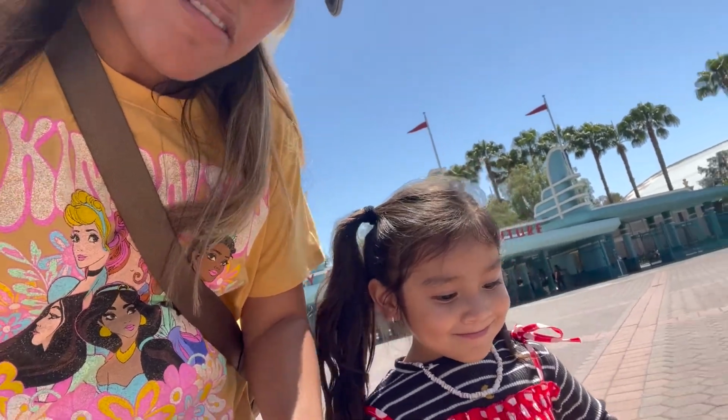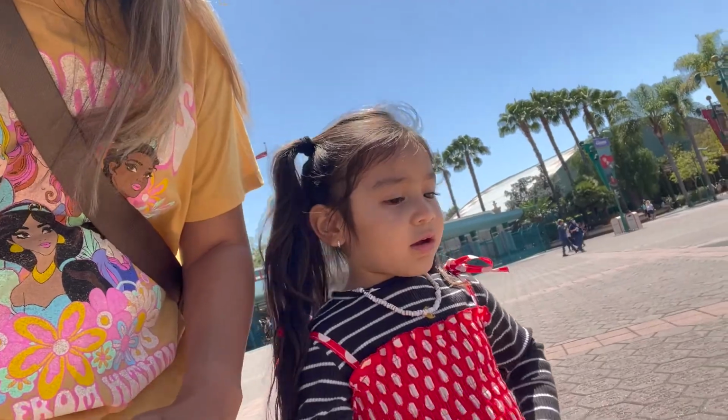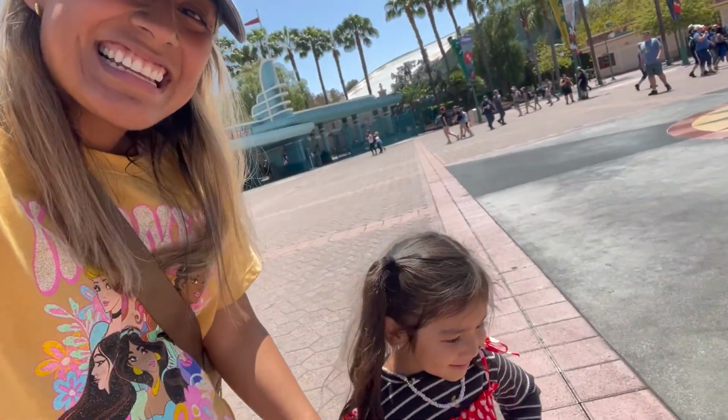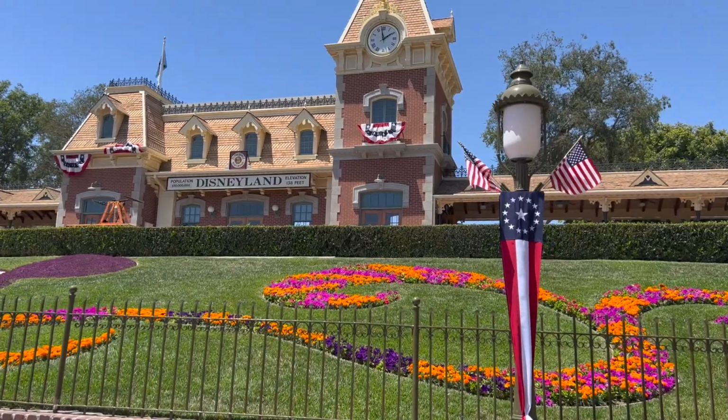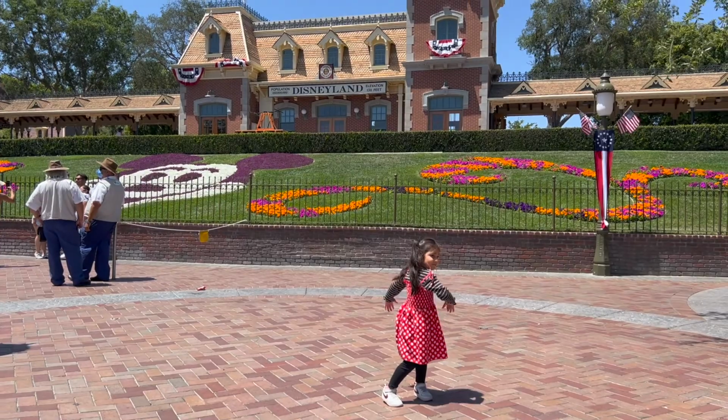But which one are we going to go first, just you and me? To the chickens. All right, let's go to the chickens. Look how beautiful. Juliet is excited for Disneyland.